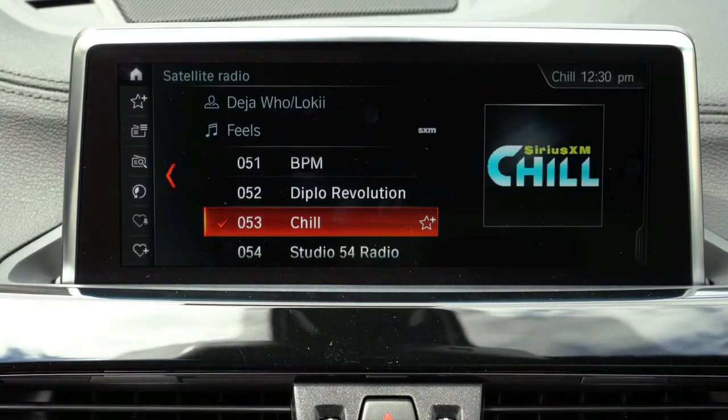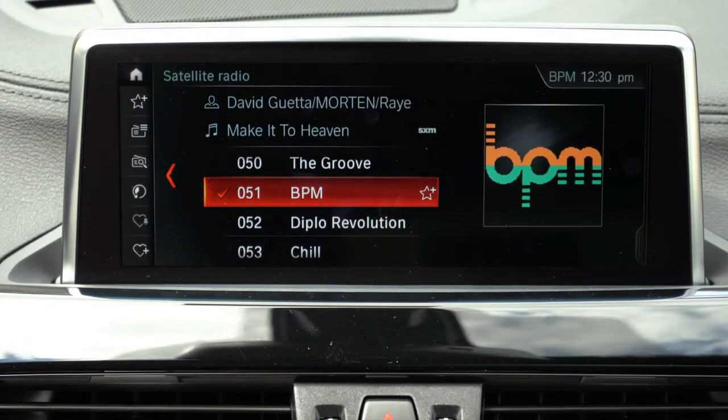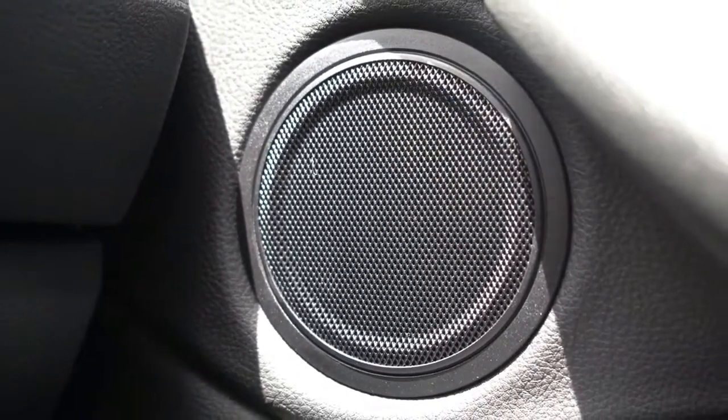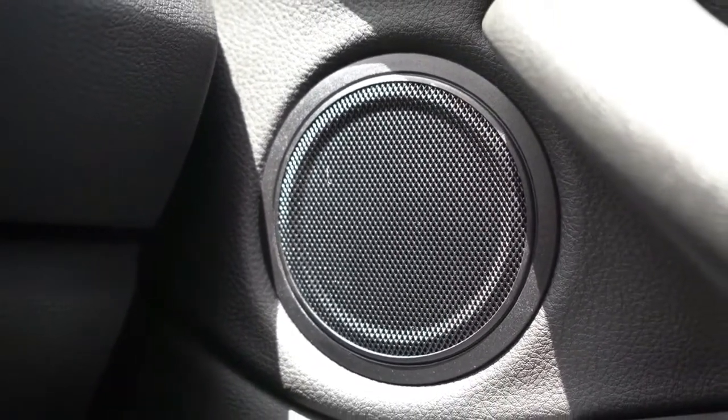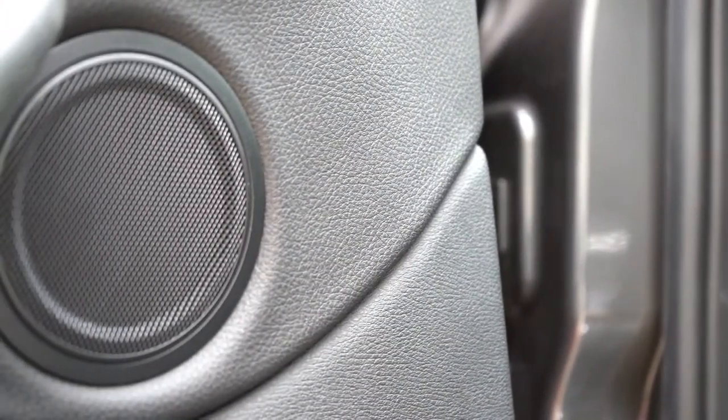And here's the fun part for me. Let's go ahead and test out the sound system. The standard sound system, by the way, comes with 7 speakers, 205 watts. There is an optional Harman Kardon sound system that we don't have today, but I did just test out that same sound system in the X1. It was amazing, ton of bass there. But we do have the standard 7-speaker sound system here, so what do you say? Let's go ahead and turn on the radio, see what we got playing today, and let's test out the clarity of this one.